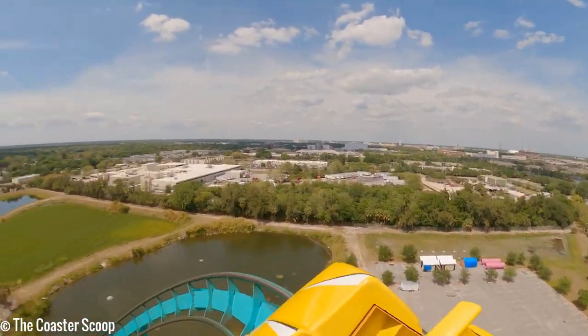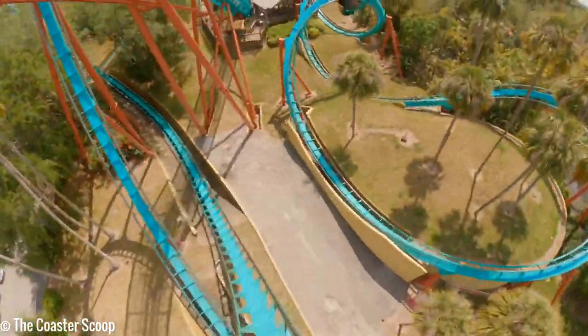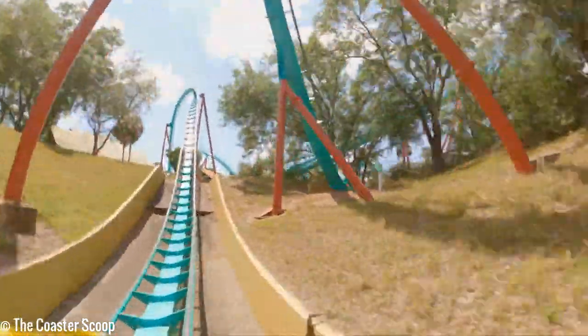At the number 5 spot, we have Kumba, the other old school B&M looper. This ride has got some similar stats to Montu, including very similar elements, just this time you're riding on top of the track rather than below it. Kumba surprisingly holds up really well for its age. It's honestly one of the smoother coasters in the entire park.